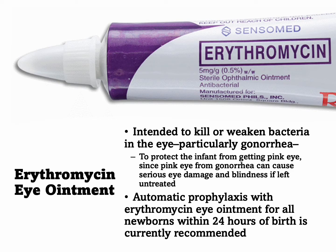Erythromycin eye ointment is intended to kill or weaken bacteria in the eye, more specifically gonorrhea and chlamydia, as these infections can cause serious eye damage and blindness if left untreated. Current recommendations in the U.S. are to administer erythromycin in the eyes of the newborn within the first 24 hours of birth for prevention, even if the mother's STI status is unknown.